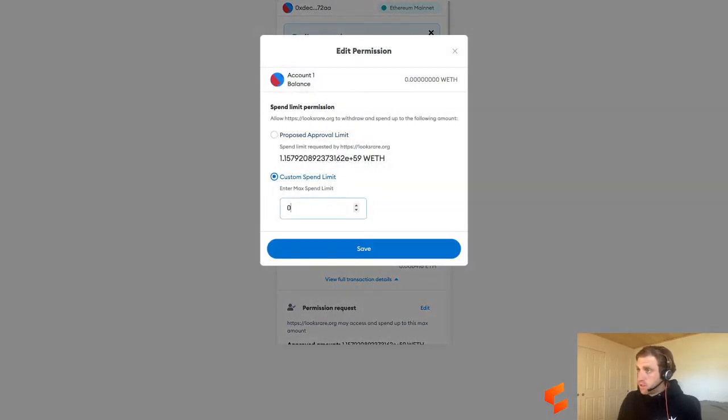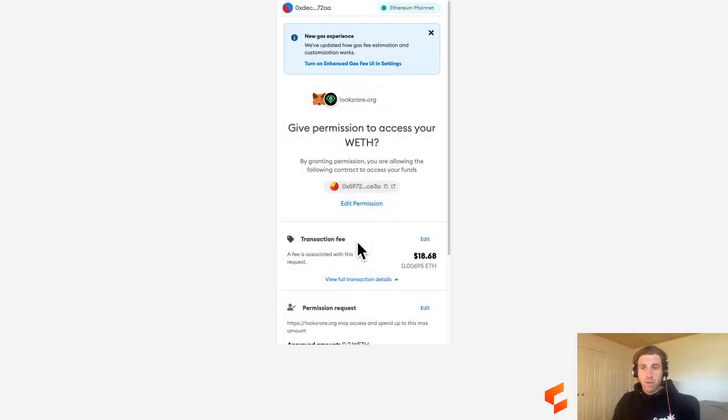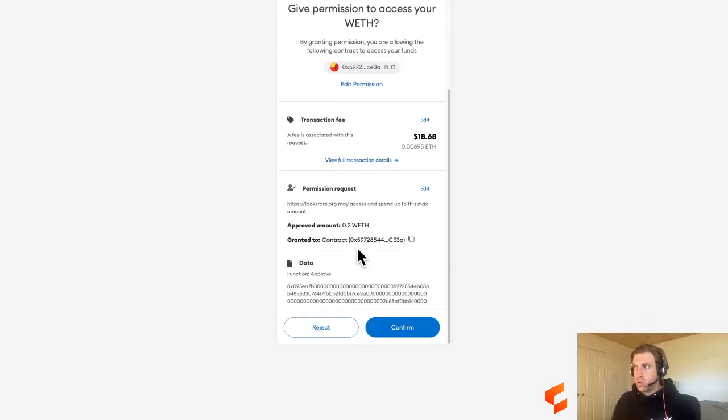So I'll edit permissions in here, and I'm only going to say, you know what? You're only allowed to spend 0.2 of my ETH. We want the NFT, and then I'll give you a little bit of leeway for the gas fees as well. And I would press save. So I don't want them to be able to spend an unlimited amount of my ETH, or in this case, 1.15 of my ETH, because they only need to spend 0.2 of it.